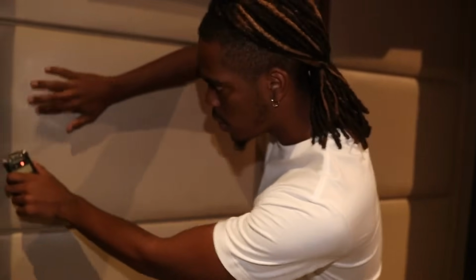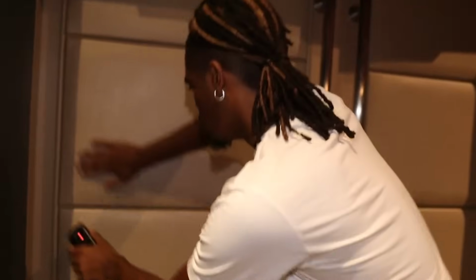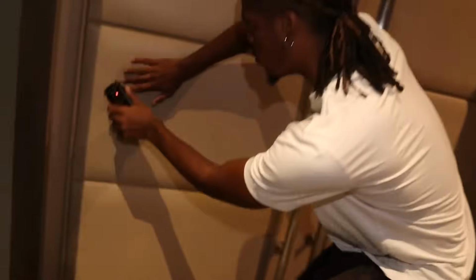So today's video we're going to be doing ASMR in a movie theater. Let's go. Okay, so the first trigger of the night, we have this nice textured door right here. It's like a leather texture. Really nice tapping to start off the video, I think, you know.